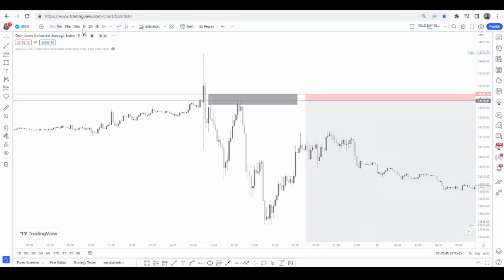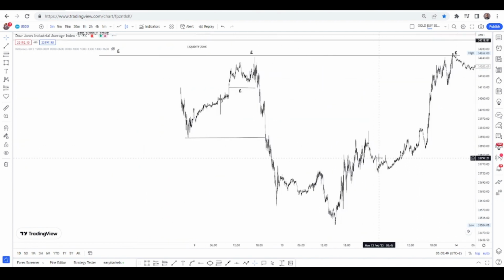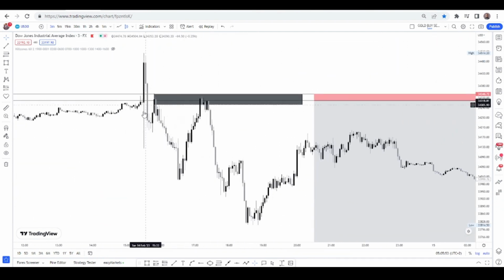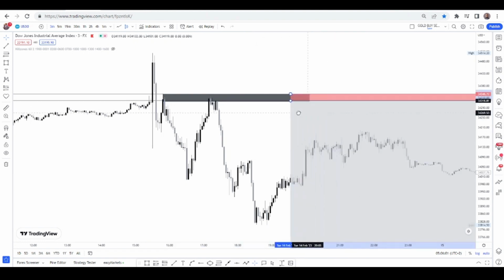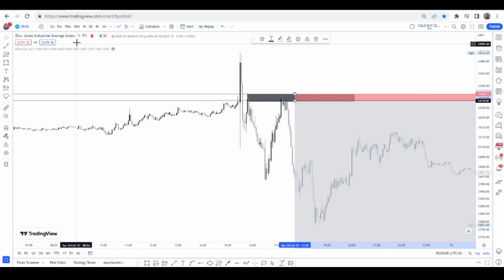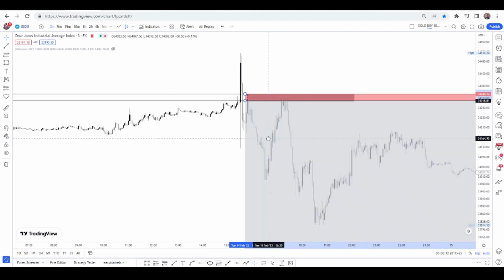So let's go to the 3 minutes time frame right here. This was a rally-based drop, and then the market pulled back into this same area right here, and this is how we managed to get this beautiful entry right here. And guess what? The market dropped like crazy after that.